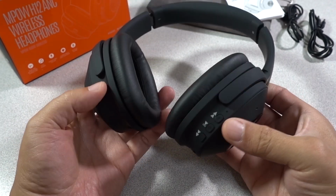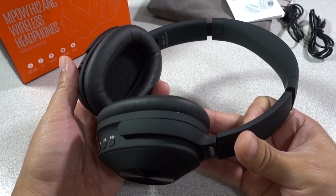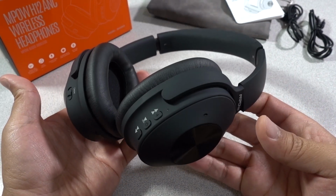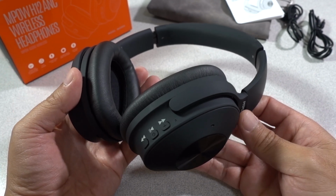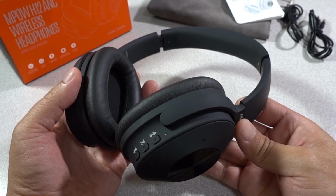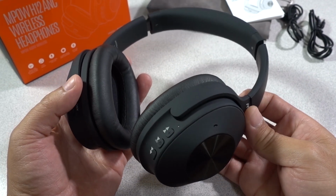The music quality is decent. It's pretty clear in the mid and in the treble. The bass, they claim this has super wide bass or something like that. The bass is okay. It's adequate, but if you're used to Beats headphones where it's got a really strong bass, these headphones don't have that.